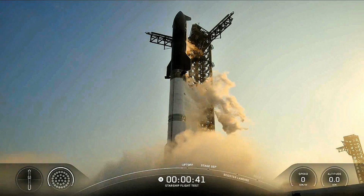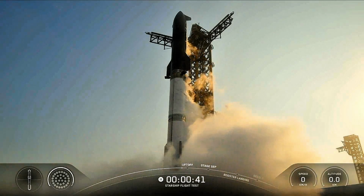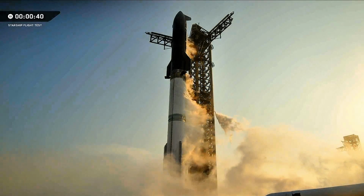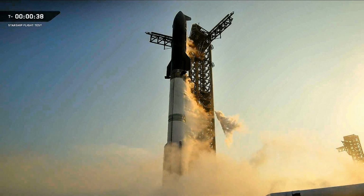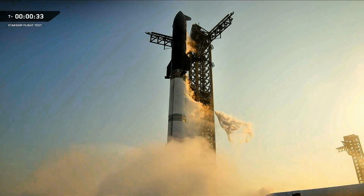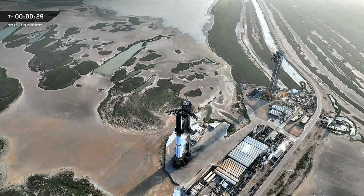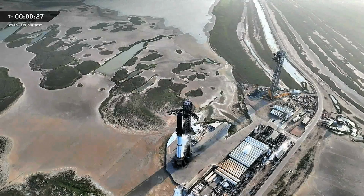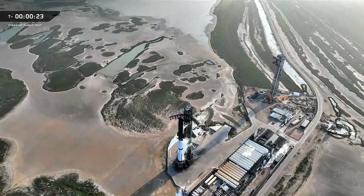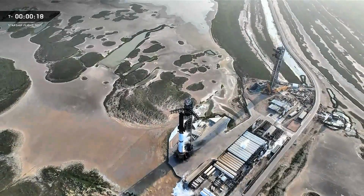We did have a hold, and looks like the clock jumped back to T-minus 40 seconds. All right, so we're going to see the clock. It is now rolling. Here we go. We saw an issue with that quick disconnect to the ship. There is a chance that automation will kick us out again if we encounter the same issue. But for now, the clock is rolling. We'll see if we pass around that T-minus 10 second mark.